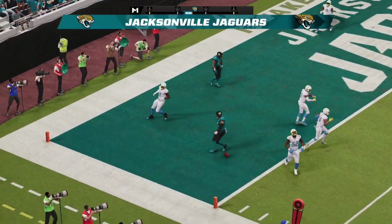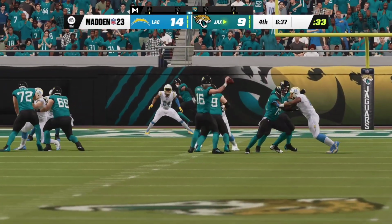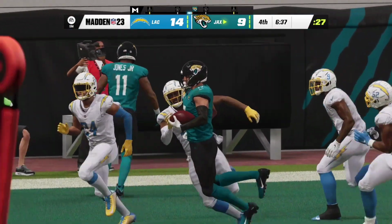Got his man, it's caught. Touchdown, Jaguars. Evan Ingram from 10 yards out. And the Jaguars have made it a one-score game again here in the 4th.